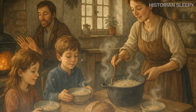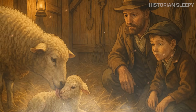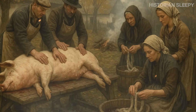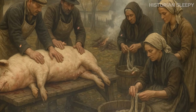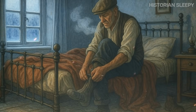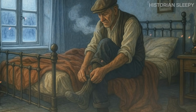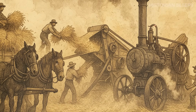The agricultural depression that began in the 1870s still casts a long shadow over British farming, even now in the early 1900s. Cheap grain from America and meat from Argentina have flooded the market, driving prices down. Many farmers you knew as a boy have abandoned their land, seeking work in towns and cities. But not you. This land, this life, is in your blood.